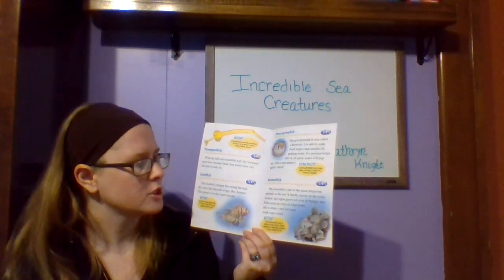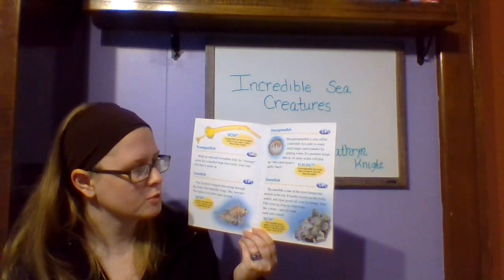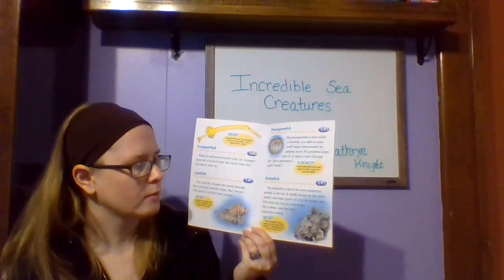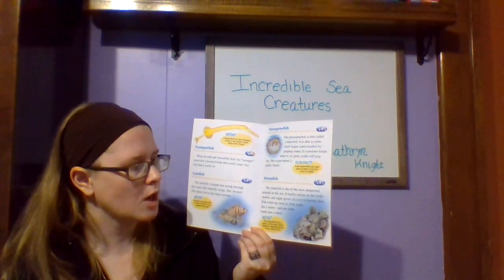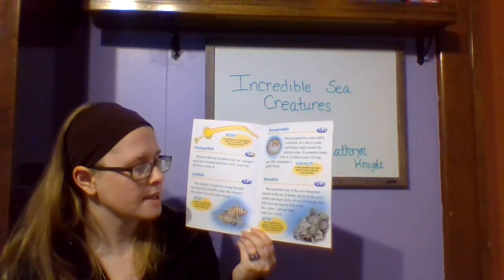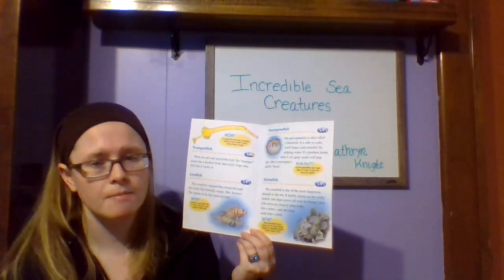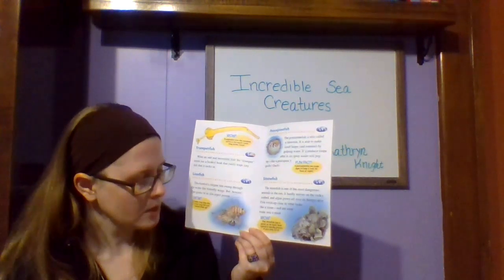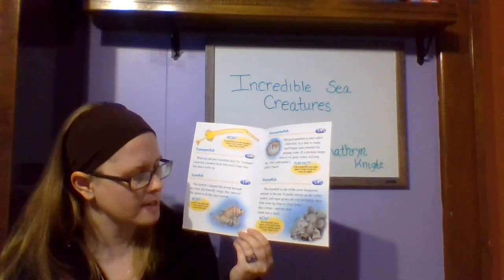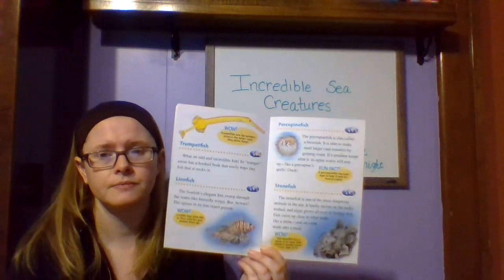The stonefish. The stonefish is one of the most dangerous animals in the sea. It hardly moves on the rocky seabed, and algae grows all over its bumpy skin. Fish swim up close because it looks like a stone, and soon they are made into a meal. Wow, the stonefish has spines on its back that inject deadly poison if you step on it.